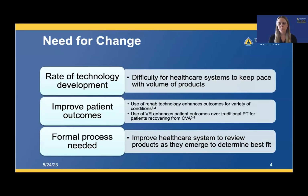The CERT program grew out of a need for change. With the vast number of technology referrals coming our way and the rate of technology development, as well as our desire to improve patient outcomes, we realized that a formal process was needed. Through evaluating various technologies that came our way, we were able to determine their best fit within our organization, which we will touch on in the coming slides.